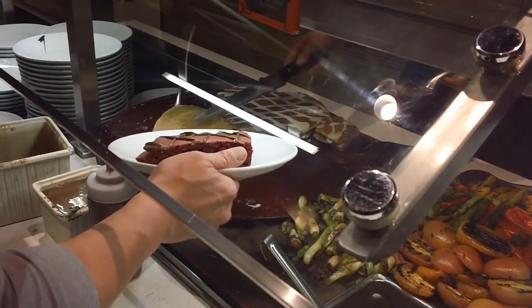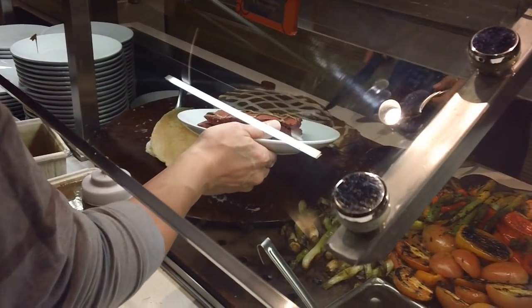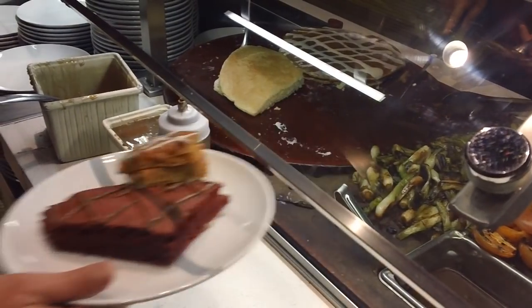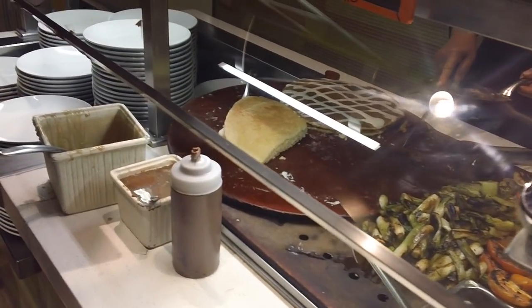I'll share it with him. Yeah. And, see, that's not me. That hand is not me. Before you start thinking that I'm taking the whole cake. Thank you. So it's an interesting combination.